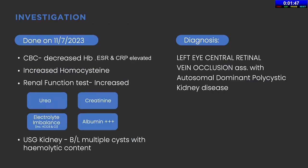Further investigation was done. Complete blood count showed decreased hemoglobin, ESR and CRP were elevated, and increased homocysteine level was noted. She was referred to a physician, and the renal function test showed increased urea and creatinine. There was an electrolyte imbalance and albumin traces were found in the urine. Ultrasound of the kidney showed bilateral multiple cysts with hemorrhagic content. So we came to a diagnosis of left eye central retinal vein occlusion associated with autosomal dominant polycystic kidney disease.